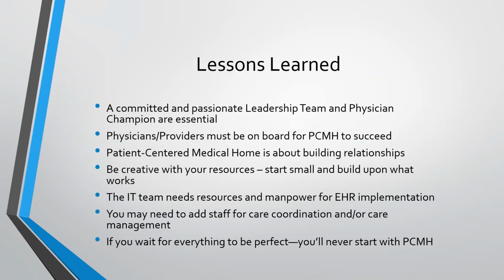Some lessons learned, and this is again where we need to pipe in and share, for those of you that have already gone down this path, that it truly takes a commitment and passion to be on this path. It is a journey, and this is a true transformation of where we want to be. It's all about building our relationships, as a team, amongst our clinic staff, as well as our other healthcare professionals that we work with and our patients. It's getting creative, starting small and building on what's currently working, and identifying that.